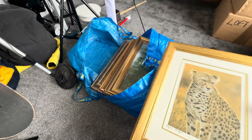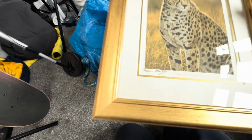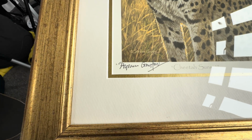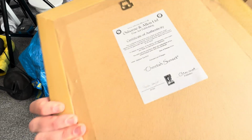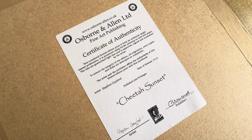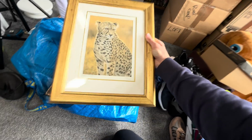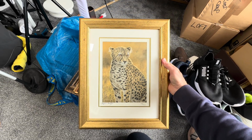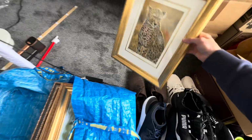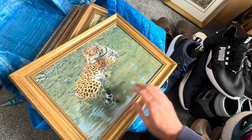And I spotted all these on one stall. They're all by the same artist. And they kind of jumped out at me straight away. And they're all signed by the artist, I think. Let's look on the back. And they've got the certificate of authenticity here as well. Stephen Gayford, 2006. So, I did a deal, of course. A bundle deal. We've got that one. We've got this one. Oh, what?